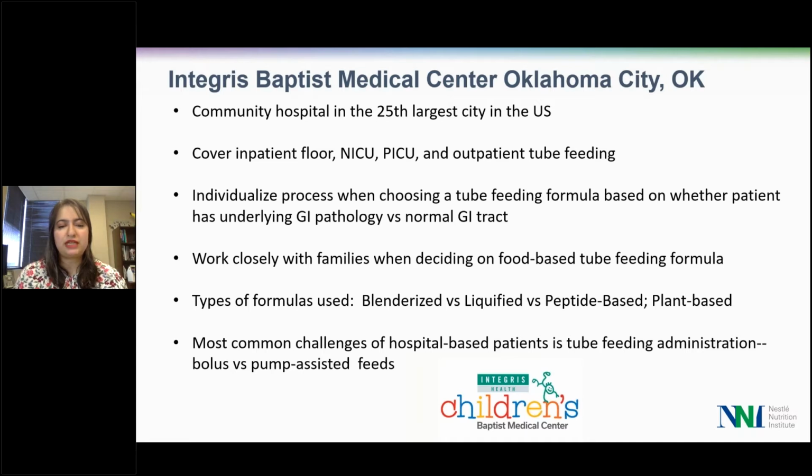I would agree with Tiffany that one of the most common challenges for hospital-based patients is tube feeding administration, bolus versus pump-assisted feeds. Bolus feeding is traditionally done with a syringe. I often have to teach that to my families in the clinic, because in the hospital, when a nurse is managing multiple patients, it's certainly easier to set a pump and forget it and move on.